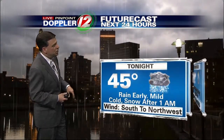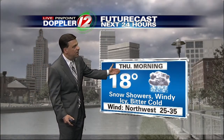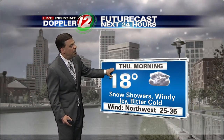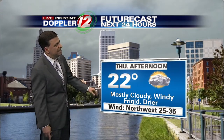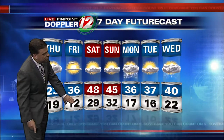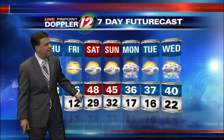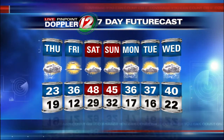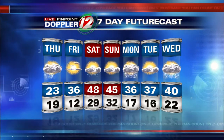So for this evening, initially it's rain with temperatures in the 40s and then snow and ice overnight. 18 tomorrow morning. Windy, bitter cold, sharply colder, and even tomorrow afternoon with partial clearing later in the day, the temperature only at 22 degrees. We bounce back up to 36 after near record cold Friday morning at 12, and then we're back to milder weather over the weekend. 48 Saturday with a couple of rain showers, 45 and dry on Sunday, and then back to colder weather Monday of next week.